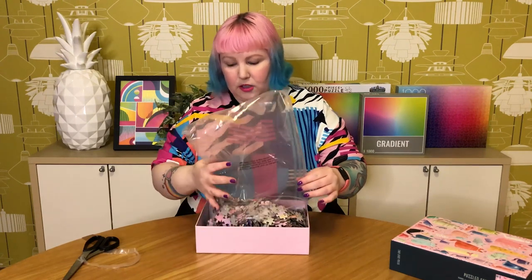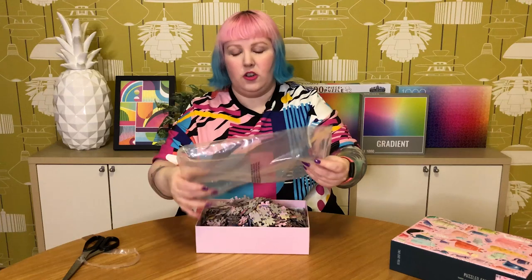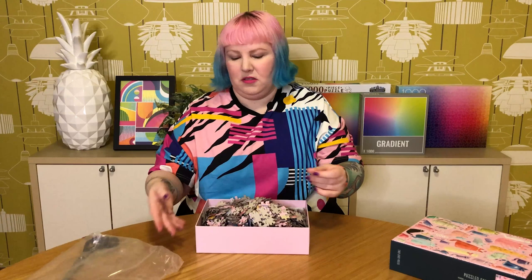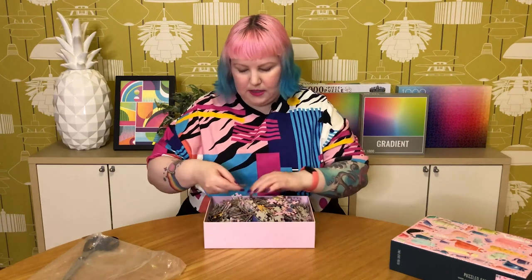All right. So straight away, I can see there's a little bit of puzzle dust. It looks pretty fine, but I can see sort of a coating on the inside of the bag. So it's going to be interesting to see how much of a pain that's going to be, or if it's going to be a non-issue. And oop, dropping pieces everywhere.